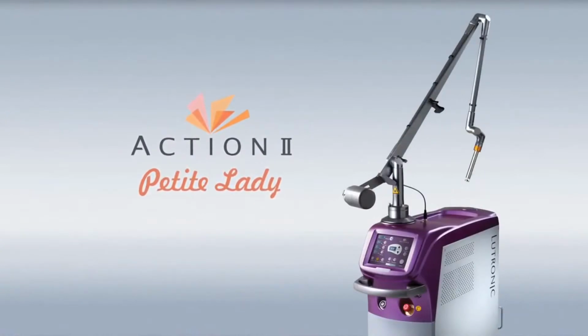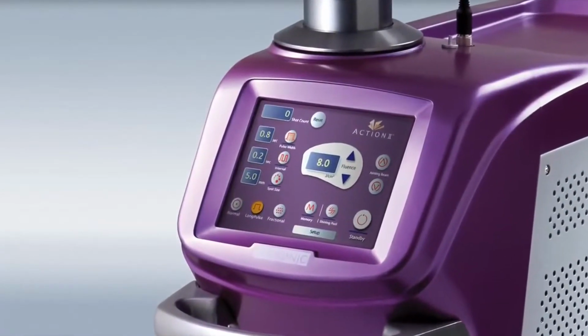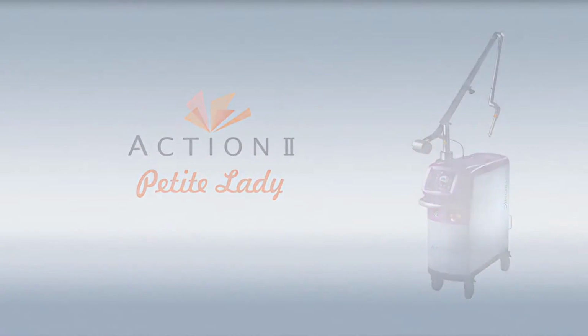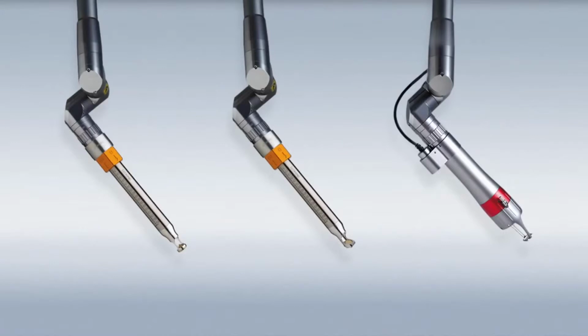efficacy and ease of use. Let's see how. All the required treatment parameters are clearly laid out on the friendly graphics user interface. Action 2 laser sits well in the clinic and is relatively quiet so as not to stress the patient. Action 2's laser is available complete with three handpieces designed to specifically meet the requirements of various vaginal rejuvenation treatments.